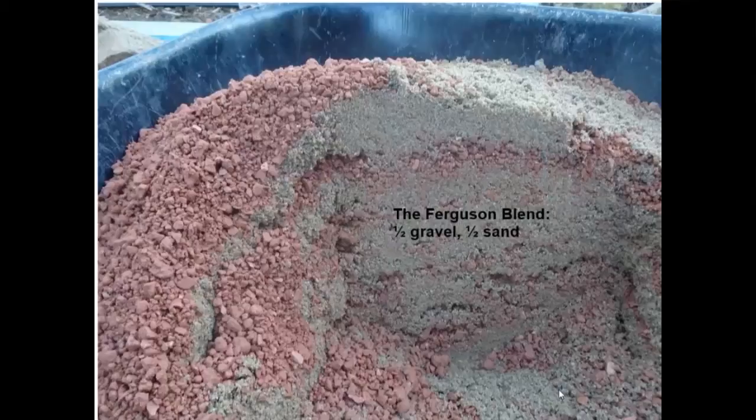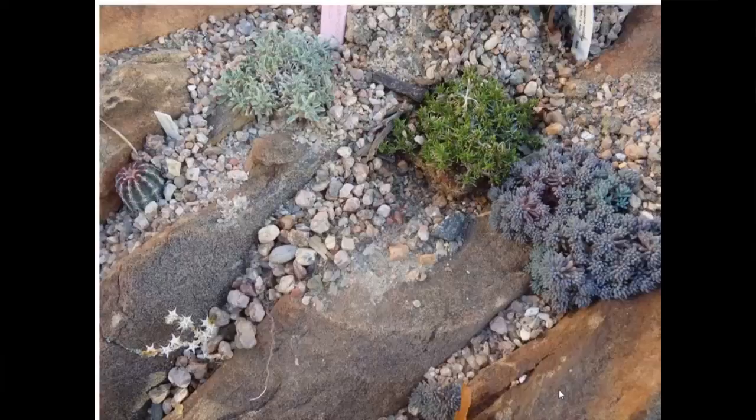Another trick a person can use is mixing sand and gravel half and half. Again, no organic material, but sharp gravel seems to keep the sand from moving as much. I'm still not entirely sure why. But you have to have some top dressing.